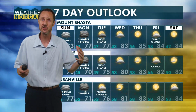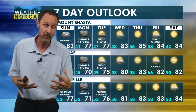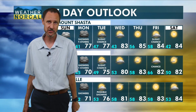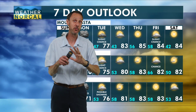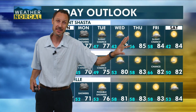And when we look at your 7-day forecast, what we're going to see here is that we're going to continue to see that chance as we take you on into your Monday as well for Mount Shasta, Alturas, and even Susanville. I've included a slight chance on Tuesday. I'm hoping that by tomorrow I can take that out. But bottom line, next week is dry and no more lightning strikes after Monday or Tuesday. Now, what you're seeing here is a slight chance for a few showers. I'm not anticipating any thunderstorms on Friday for places like Mount Shasta or Alturas. There's going to be a weak disturbance that may bring some light showers in extreme Northern California.